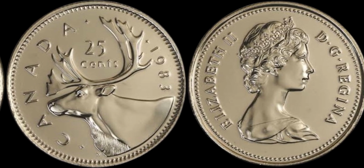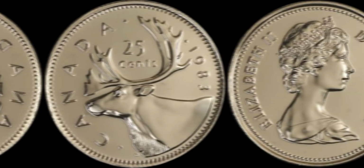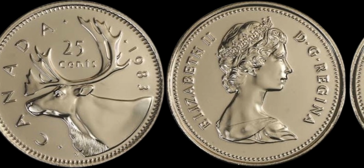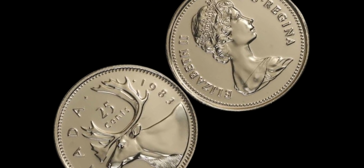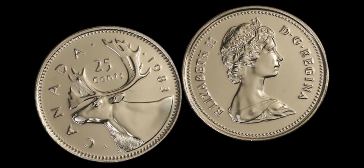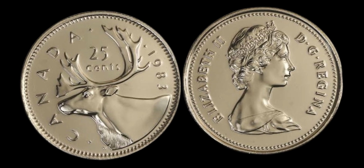There are many counterfeit coins and altered specimens out there, so it's crucial to have your coin authenticated by a reputable coin grading service. In terms of market value, the 1983 Canada 25-cent coin struck on a silver planchet has been known to fetch prices upwards of $1.5 million in auctions and private sales. This makes it one of the most valuable and sought-after coins in the world of numismatics. The rarity and historical significance of this coin have cemented its status as a true marvel of the collecting world.